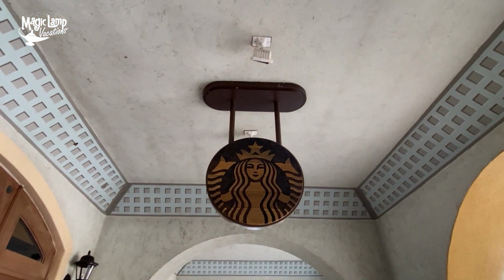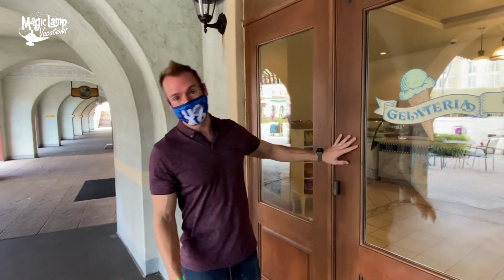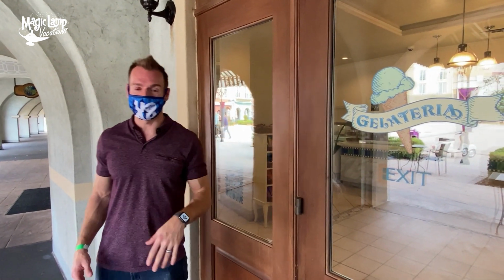And of course, we all know what this sign means, Starbucks. So we have a Starbucks location at Loews Portofino Bay, one place to get your sugar and caffeine for your days in the parks. But we also have the gelateria here as well, because we're celebrating like we're in Italy. So why not have some gelato as well?